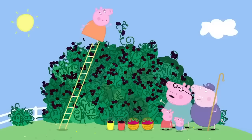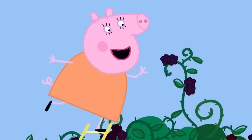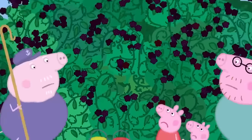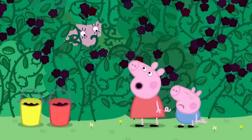Don't lean too far over, Mummy Pig. Don't worry. I've been climbing this blackberry bush since I was a little girl. Yes, but you're not a little girl now. I know what I'm doing. Oh, dear. Mummy Pig has fallen into the blackberry bush. Mummy, can you get out? No, I'm stuck. You're stuck in a thorny bush like Sleeping Beauty.